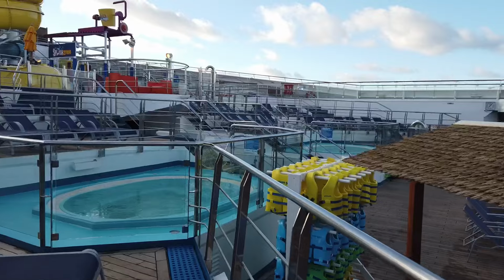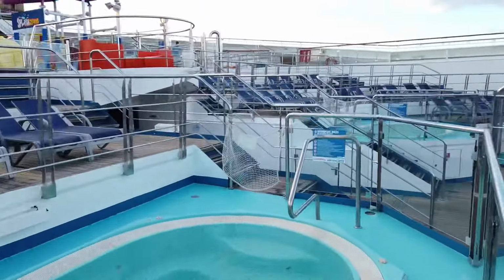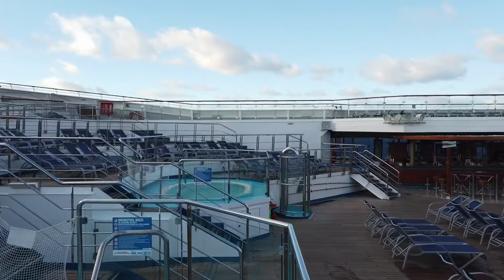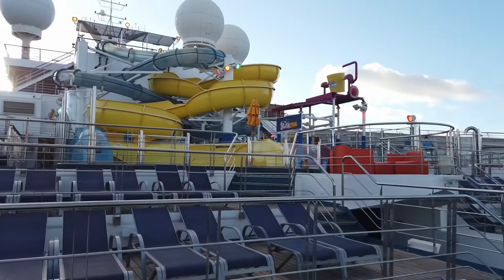There are 2 hot tubs here on this deck. They seem to be extremely crowded every time we came out or were on the Lido, so we did not venture into these hot tubs.